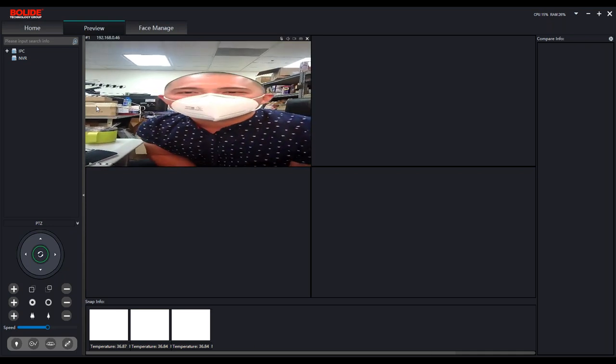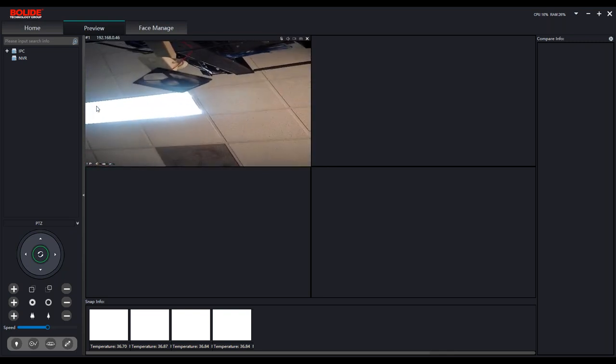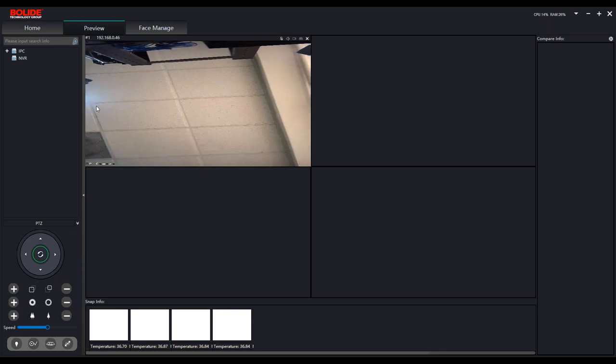Wear mask, please. Temperature is normal. I have the setting of just temperature right now, so anybody can get in. This will be retail. They don't know me, but I can get in because I'm wearing a mask and my temperature is normal. Good thing to know I'm not sick.